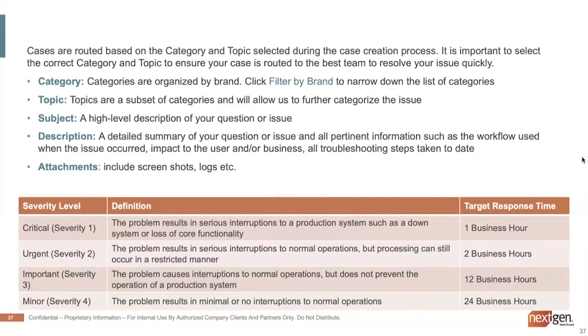Down at the bottom are our target response times, our critical or severity levels, and what the definition of that is. Keep in mind, it is totally okay. You may start out just because you created the ticket as a Sev 3, right?